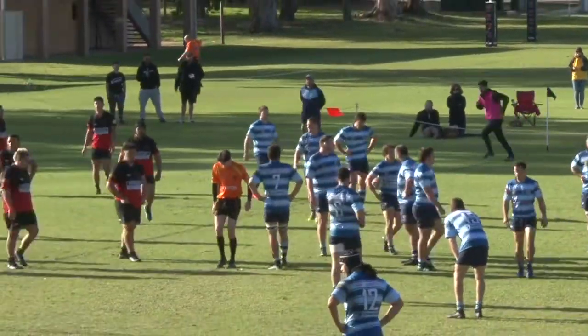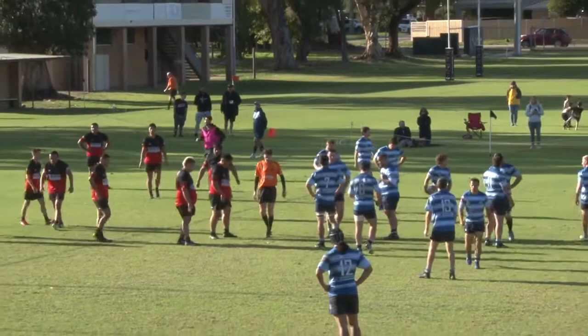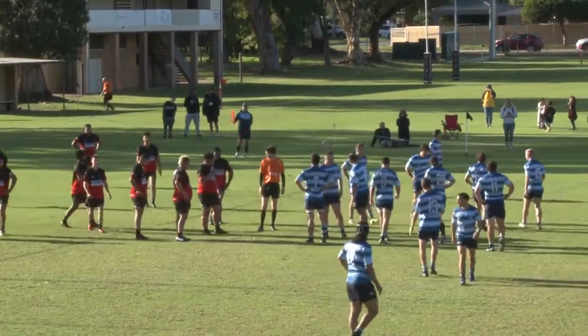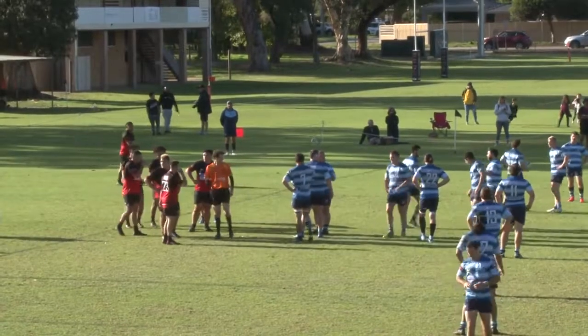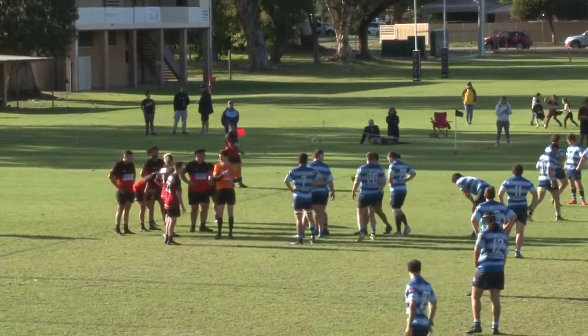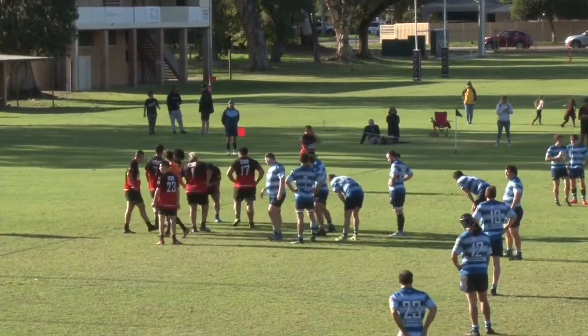So Cottesloe will be victorious here this afternoon. Kalamunda at least putting in a little bit of a late fight. Make the scoreline a little bit more respectable. Make sure you tune in straight after this at 3:30 for the Fortescue Premier Grade Clash of the Week.